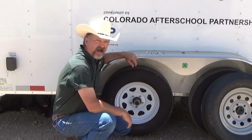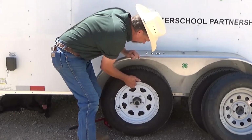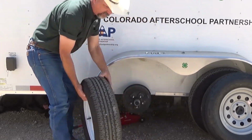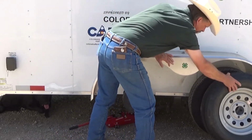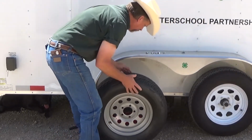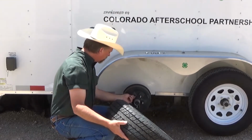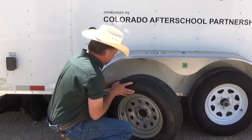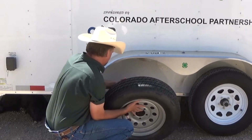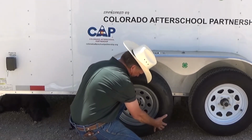Once I have all 5 lug nuts off the tire that I'm changing, I'm just going to simply pull that tire off, put it over to the side for now, bring my spare over. I like to line up my lugs right here to where I have 2 of them even up top, so that when I pick this tire up to get it onto the lugs, I know kind of where they are because I get blinded a little bit from the tire.